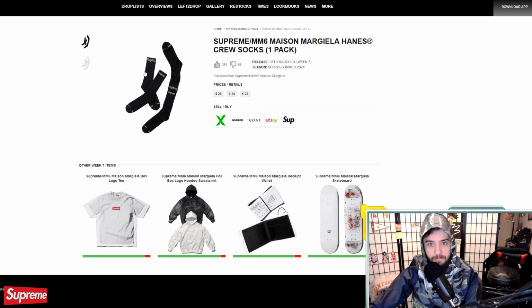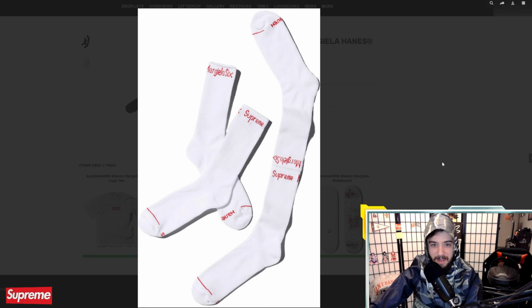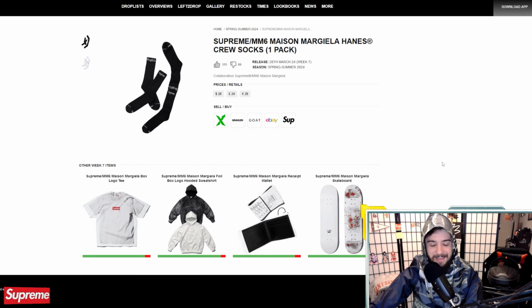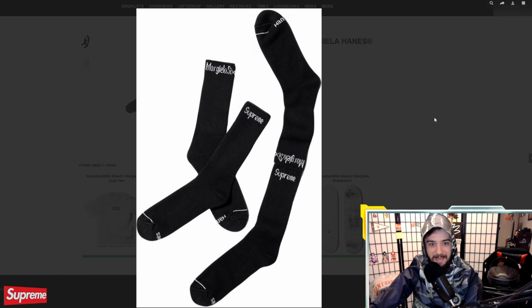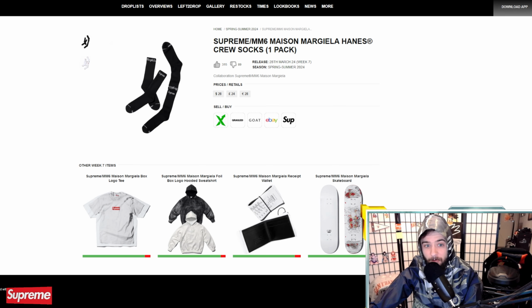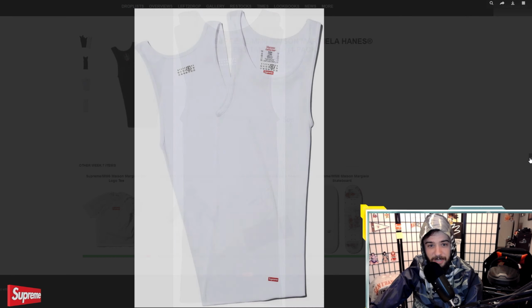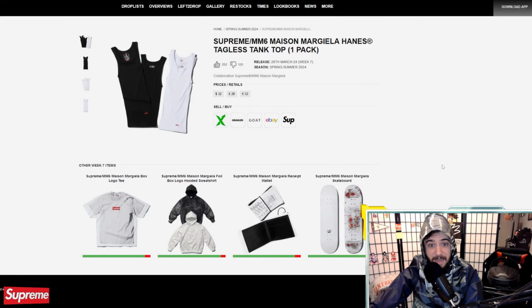All right, we're gonna go turbo mode through the socks. The socks are really goofy, 28 bucks. There might be some resale on these, but I'd be cautious on reselling Hanes socks, especially because they're a 1-pack. I might pick some up just because I think they're funny, but I don't think they're going to resell for a whole lot. Same thing with the tagless tops. I could totally be wrong. These could actually be one of the better items. I don't know. Buy them if you like them. The risk on these is super low at 32 bucks for the tanks.